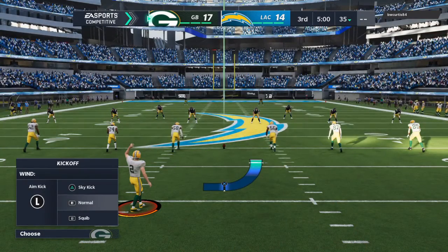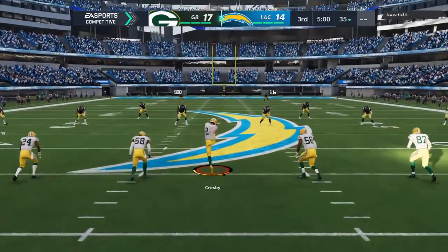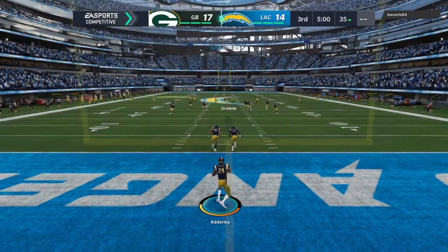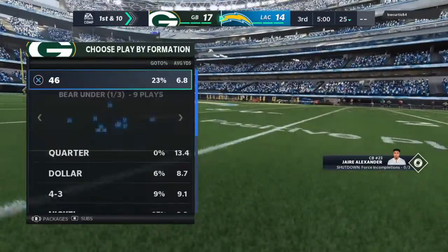The kickoff for Green Bay. The Chargers going to get the football first here in this second half, and they trail as we get back underway. Taken in the end zone. And he will not bring it out. It's a touchback.